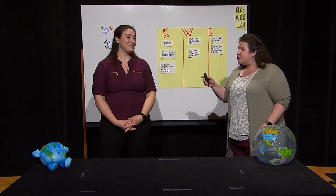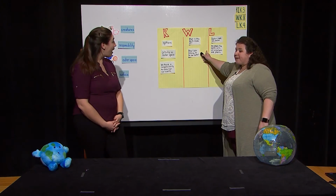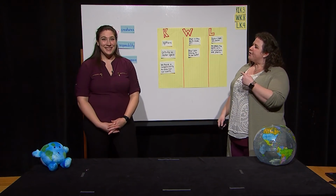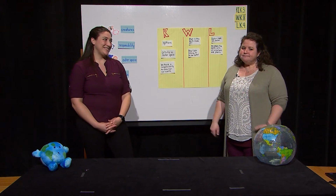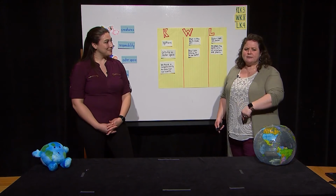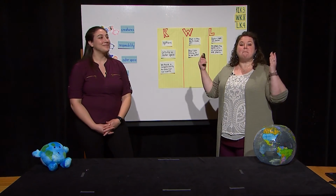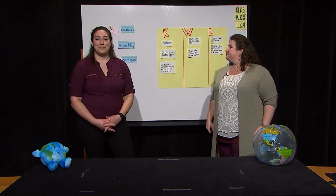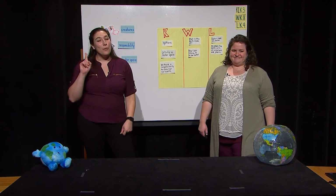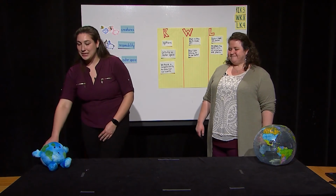Guess what? I just noticed something. We answered one of our wonderings. Someone wondered what the earth was made of. Now we have the answer. Now that is smart. That's what's so great about learning. It just keeps making us smarter. Speaking of learning, I have one more thing to share. Take a look at these pictures.